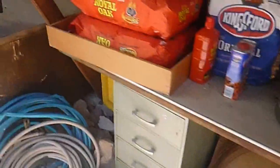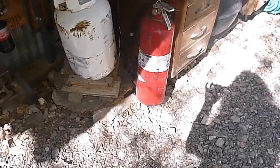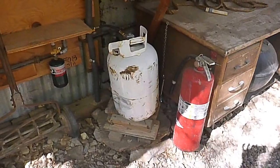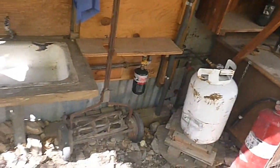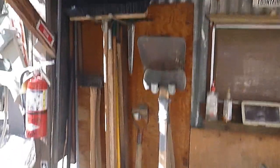Put some charcoal here. Step ladders, gardening stuff. There's at least 2 fire extinguishers that I've seen. Somebody was generous enough to leave us with this big canister of propane. Water was hot when we got here. All sorts of tools. Maybe cutting up some wood later. But yeah, it'll be nice to clean up with, when we're ready to leave, there's another fire extinguisher.